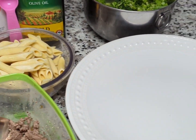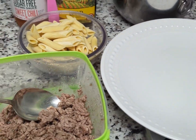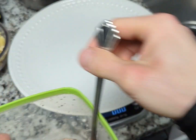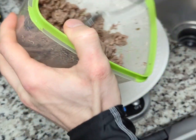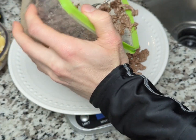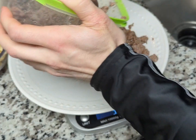So let's see if I can scoop some with my left hand. It looks like I can. Hang tight. All right, here we go. Let's say we want 6 ounces of beef, and we're doing the plate version, like we're making ourselves a dinner, right? Okay, cool. Sounds good to me. Let's put it in one corner of the plate. Let's see, what's that scale saying? 3.6.